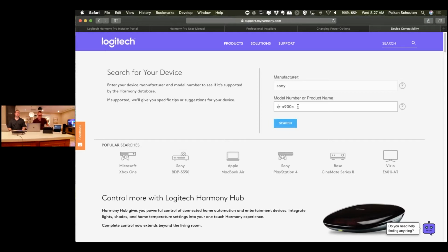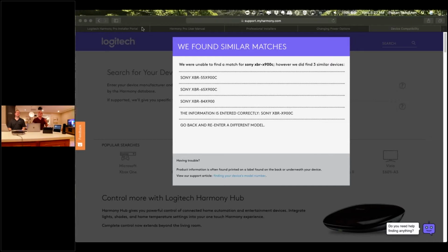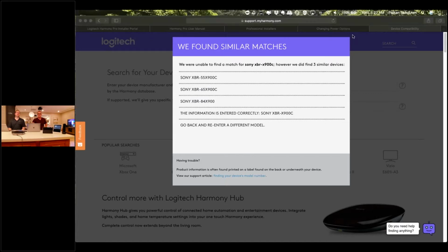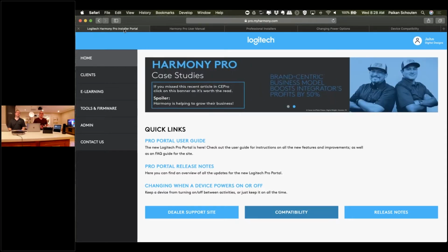We'll do XBR. And so our database will search, and it will find the most relevant. Of course, as installers, you guys know your model numbers, but again, if you make a small typo, most likely we figure it out anyway. So you can see this model is in our database. It's a great tool for looking things up to show if it's compatible or not, or if it's in our database. Again, that being said, we have over 275,000 devices in our database.